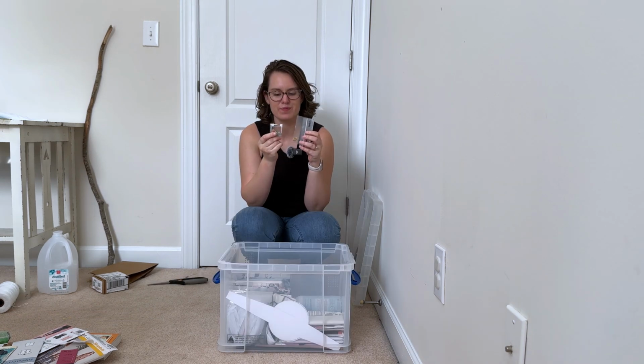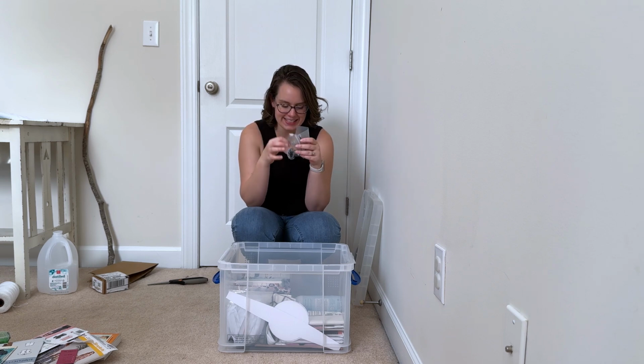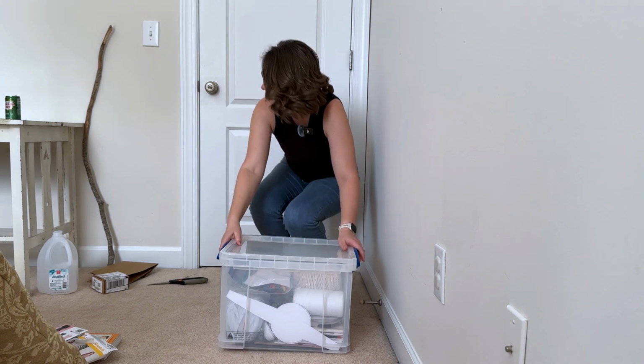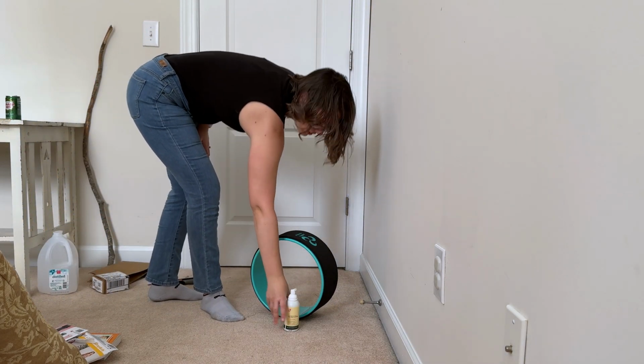So these are some rhinestones and beads that I used for making Disney ears, and I see them and I think of Gus Gus, and he's like, ooh, beads! Okay, well that is awesome sauce. So I'll slip this up into the top shelf in the closet. My yoga wheel needs to go into my closet. And so does my mat cleaner.